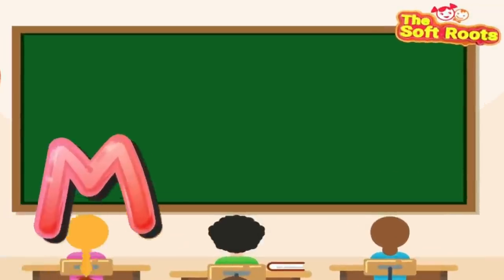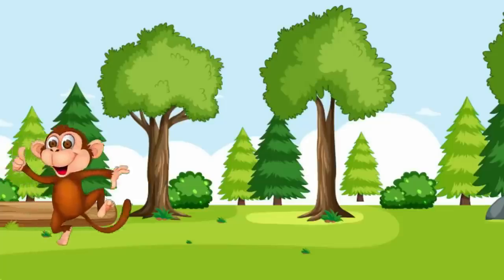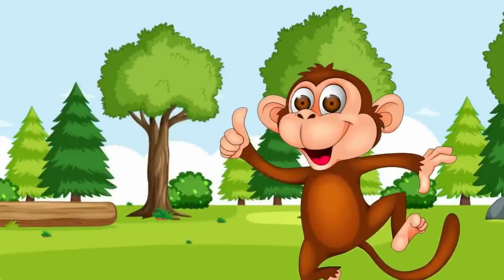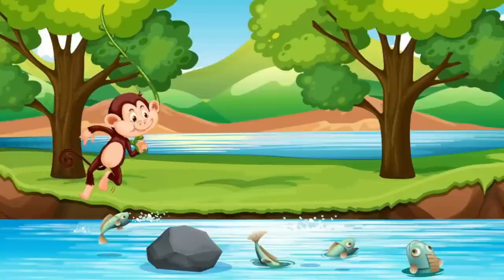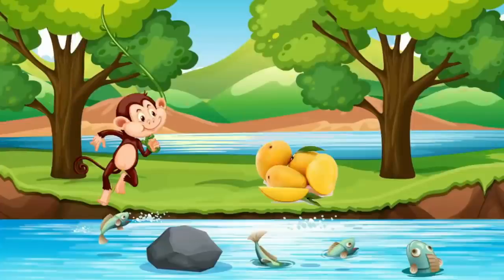M for monkey. Maggie is a naughty monkey in the jungles of Madagascar. She jumps around on trees and eats mangoes. Monkeys are intelligent animals with many mischiefs.